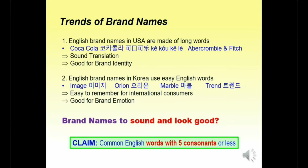And I will address the claim that brand names are recommended to have common English words with 5 consonants or less. So short and real English words.